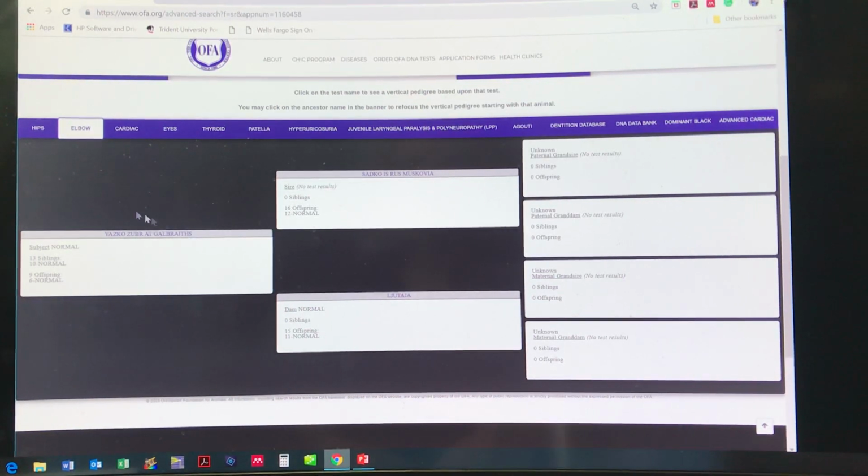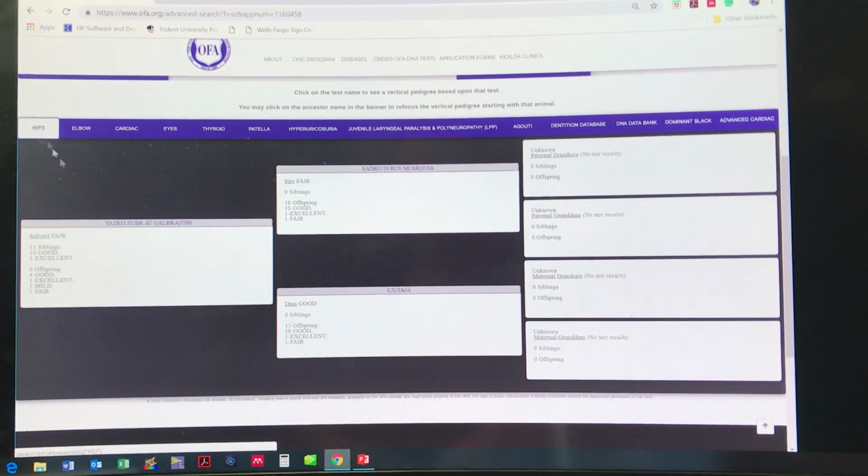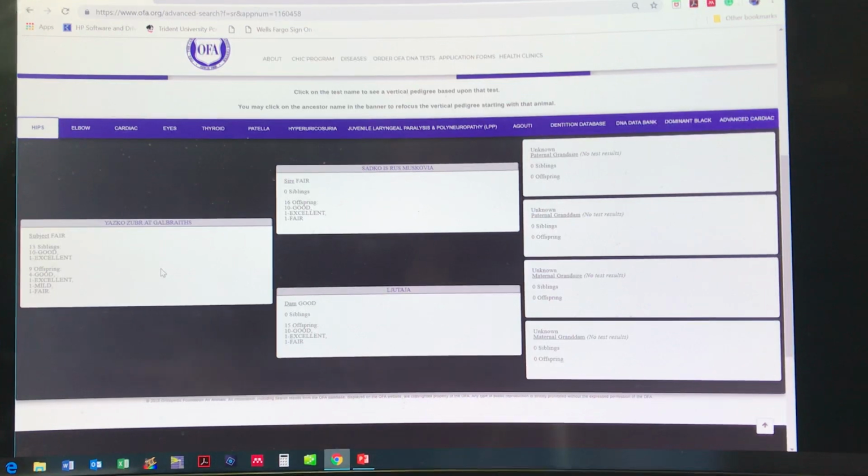This is just a tool to learn more about the dog or the dog's parents that you're looking to get a puppy from. This is a place where you can get information, and then where there's gaps in information that are important, those are questions you ask your breeder or the sire's owner. This was originally a breeder tool, but truthfully it can be a great tool for the buyers too. So don't be afraid to use it.